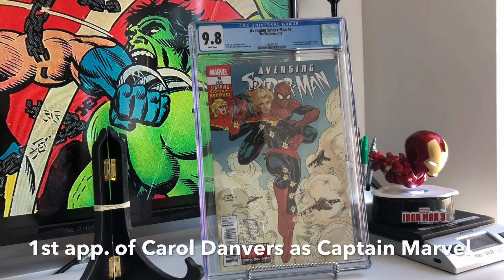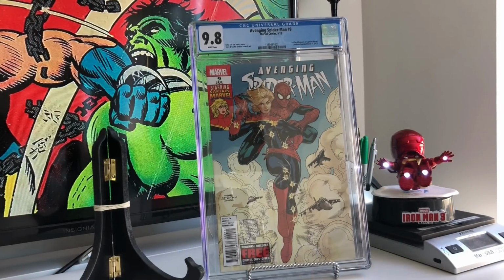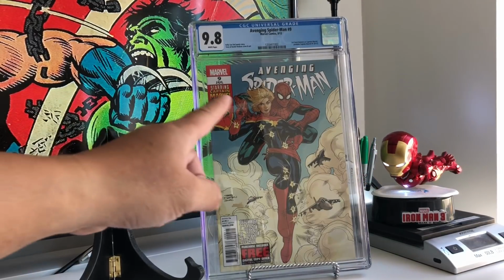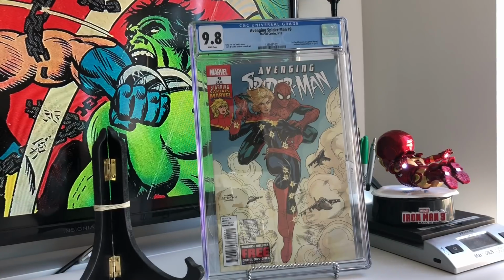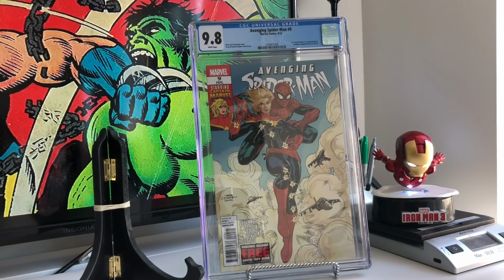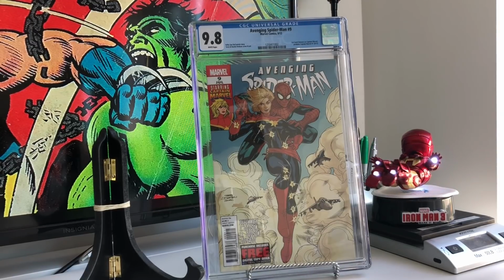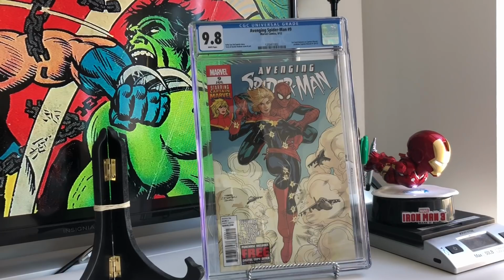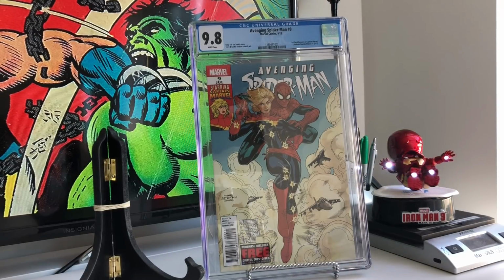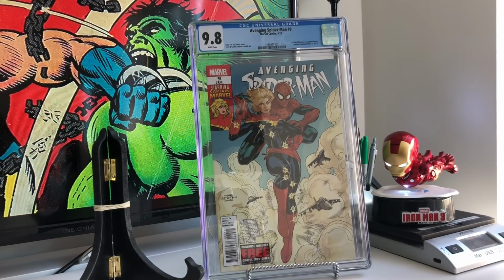And this is my CGC 9.8 white pages. Of course, it is a pretty new book. This came out in 2012, and this is the first appearance of Carol Danvers as Captain Marvel. And this is a really hot book right now, and it's been gaining a lot of steam. It's gone up so high from just a few years ago. You could literally buy it for a few dollars.